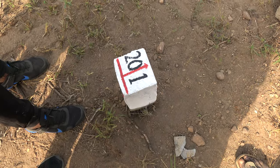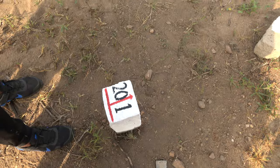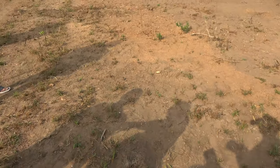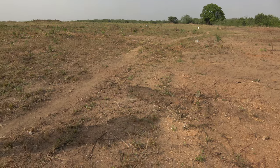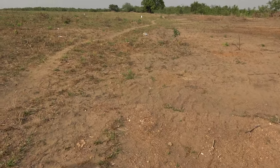So we're all getting a valuable lesson in land surveying and land layout. As you can see, the next pillar to that one is this one. So they are all facing this road. Where we are standing now is road. The roads go straight back. So the next one would be 21, 40.